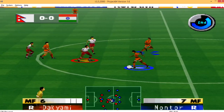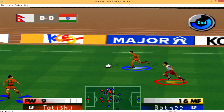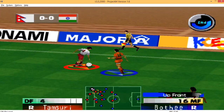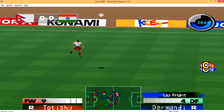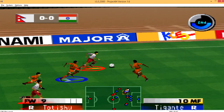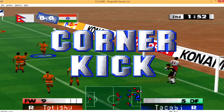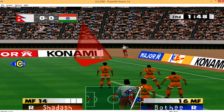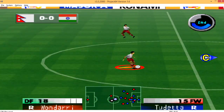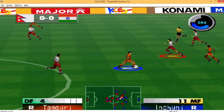That was predictable. To the left. Top defensive play. No score yet from either side. Now can they make something out of this corner? Good clearance. Number 7. To the left. Tight defensive play.